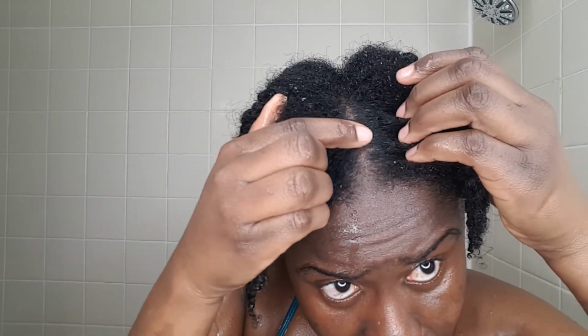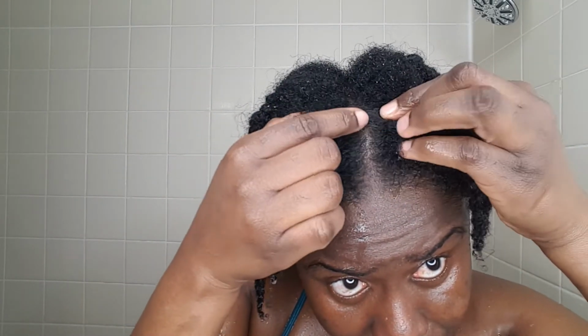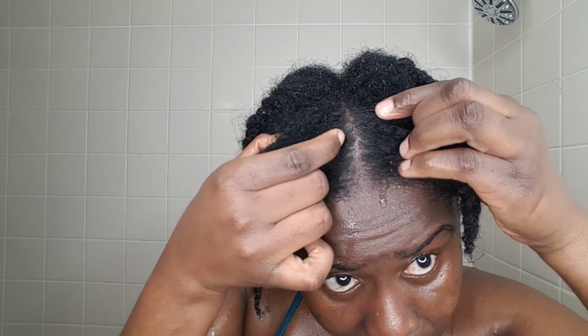Alright, so this is a close-up of my scalp. Let me just itch it there and show you my nail and clean out my nail. Just like a minute amount of residue came out, like nothing to write home about. I actually stretched it. I didn't use the amount that I would usually use, and that's because I'm on my last bottle.